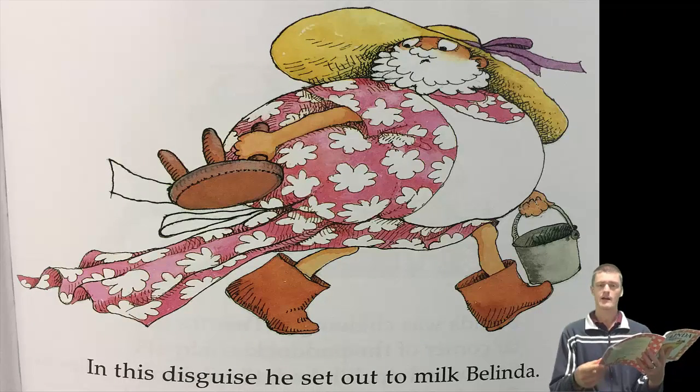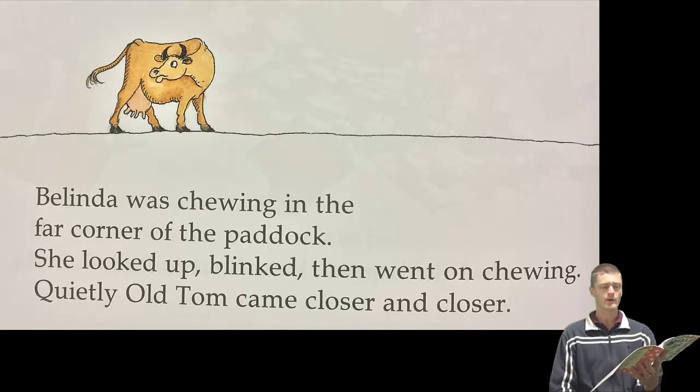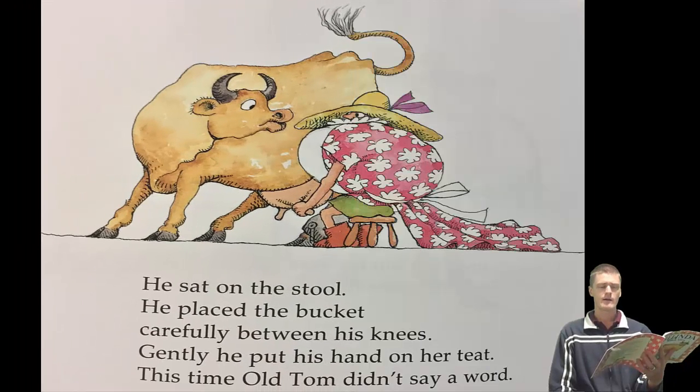In this disguise, he set out to milk Belinda. Belinda was chewing in the far corner of the paddock. She looked up, blinked, and then went on chewing. Quietly, old Tom came closer and closer. He sat on the stool. He placed the bucket carefully between his knees. Gently, he put his hand on her teat. This time, old Tom didn't say a word.